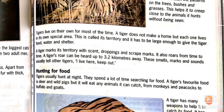They leave marks with their claws. It also roars from time to time. We know that the lions are roaring, and tigers as well. A tiger's roar can be heard up to 3.2 kilometers away. These smells, marks, and sounds usually tell other tigers, I live here, keep out. Okay, so each tiger in its territory leaves scent, leaves droppings, the remains of food, and leaves scrape marks. So they roar all the time. The roaring, the scent, the smell, and the marks tell other tigers that this is my territory, don't come here.